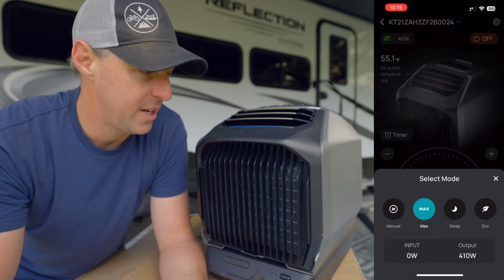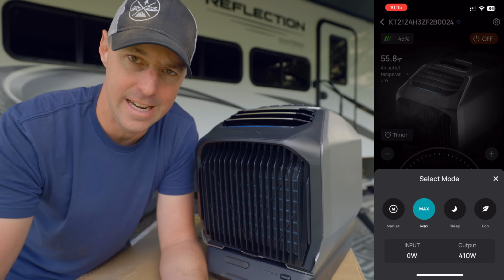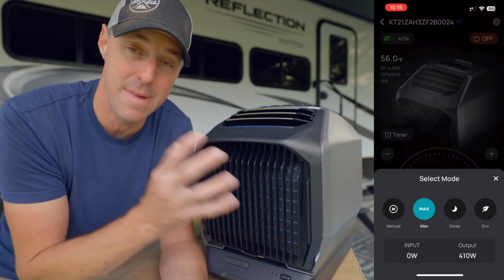Okay, so this is a perfect example. We have this running on max right now. So from the battery, it's pulling 390 to 410 watts out of that to make that run.